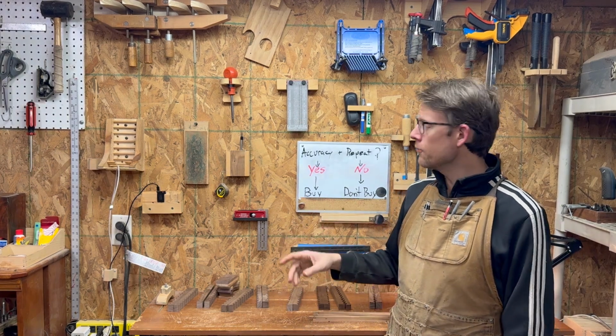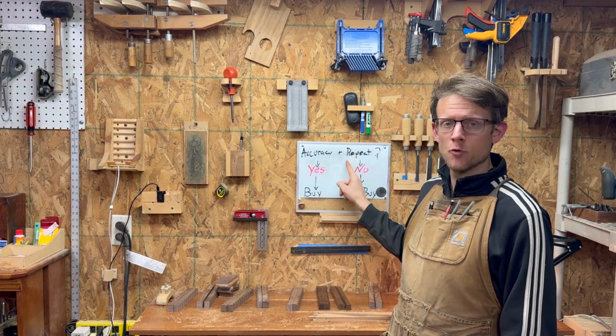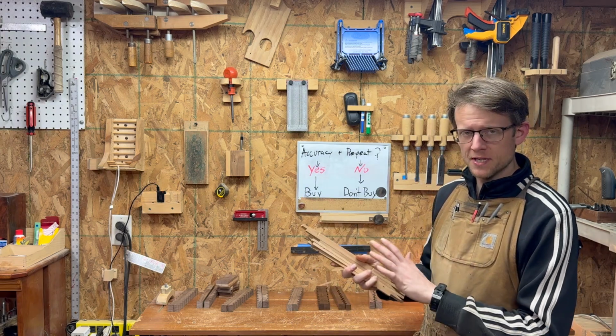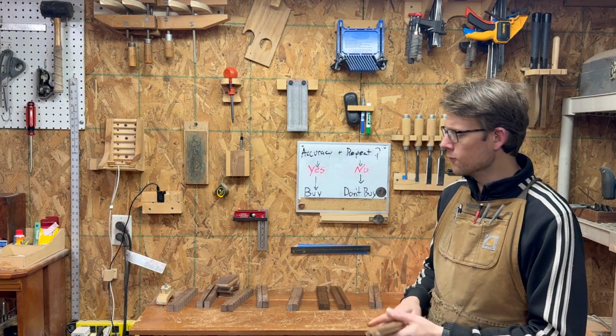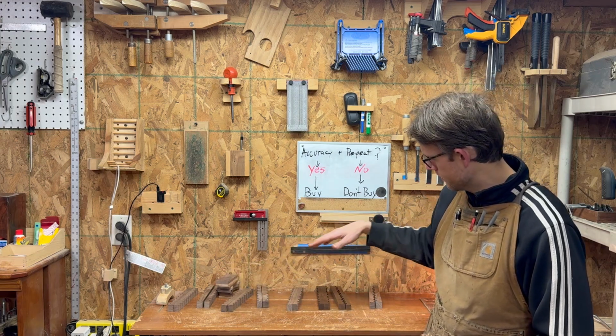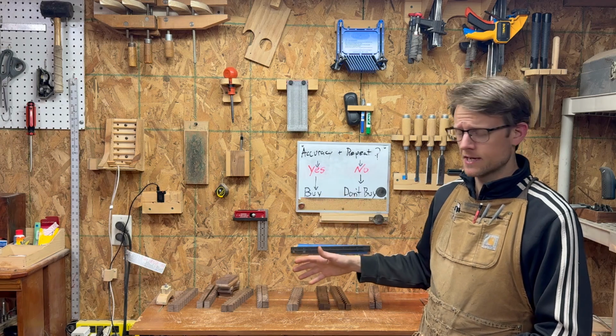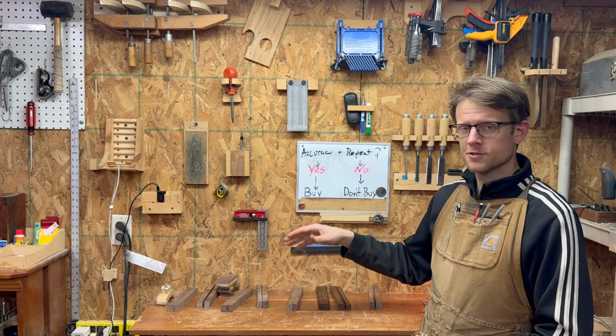Question number four, how important is accuracy and repeatability? As I said before, I make a ton of my own dowels. I need these to all be the same size and I need to do it over and over. I have another project here which required 12 of the same pieces to be the same size, the same length, etc. That's a table saw project for me.